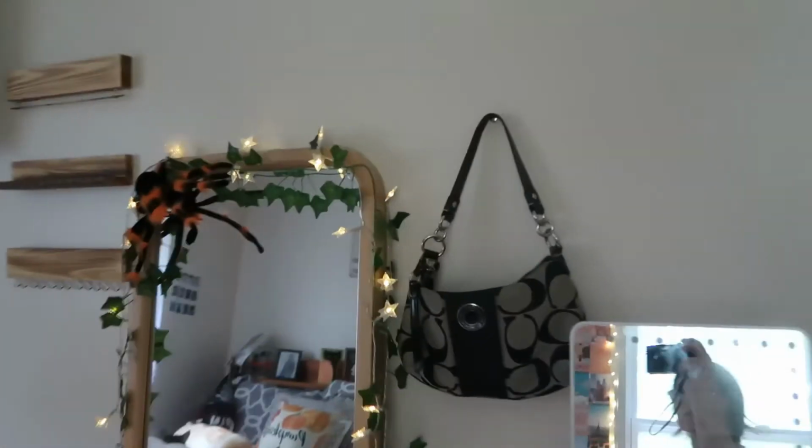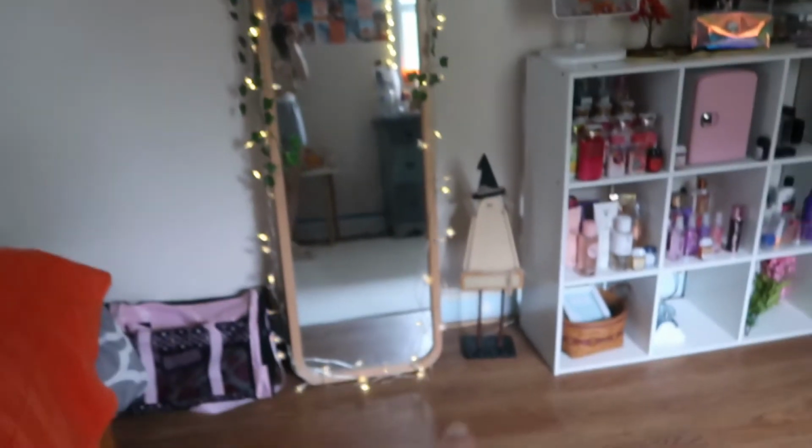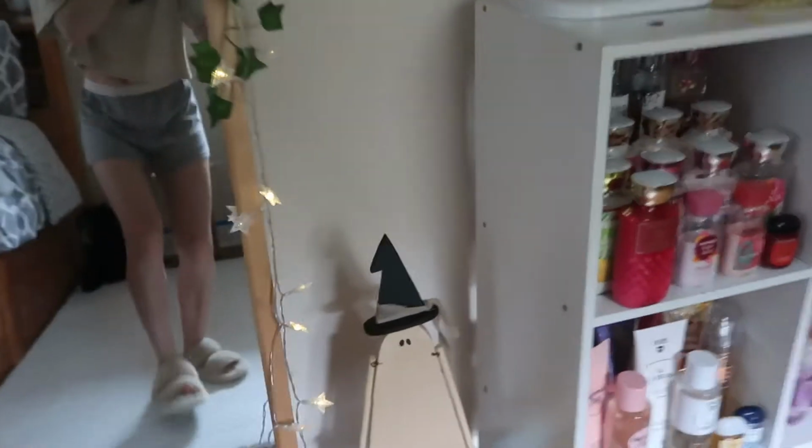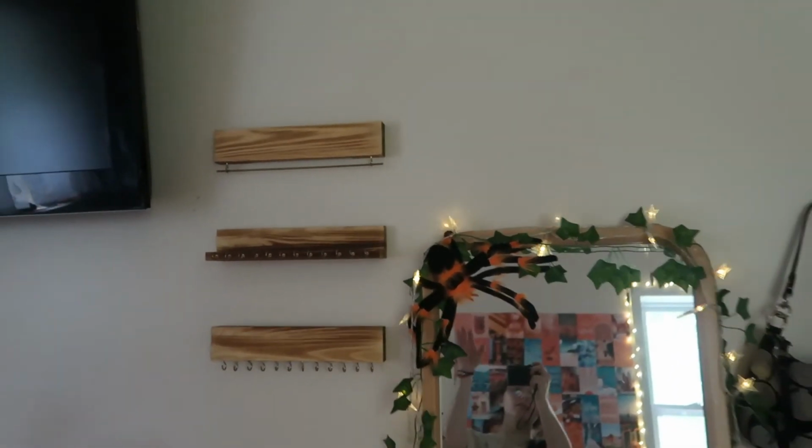And then my mirror. I know, bummy outfit. Okay, my mirror has the spider and I put these star lights on my mirror. Looks super cute. The Matilda girl's right here. She's so cute. This is from my mom. So is the spider. Yeah, my jewelry thing is up. I need to put my jewelry.